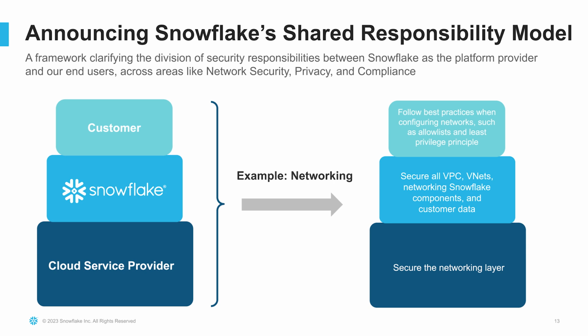And this model spans multiple areas like networking, IAM, and so on. As an example, for networking, the cloud service provider is responsible for securing the network layer. We at Snowflake are responsible for configuring things like VPCs and VNets to make sure that the networking stack we use to access customer data follows best security practices. And a customer is accountable to make sure that they configure the network policies using things like allow listing to reduce the access and follow the principle of least privilege.